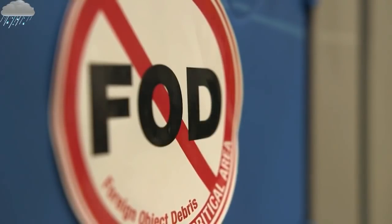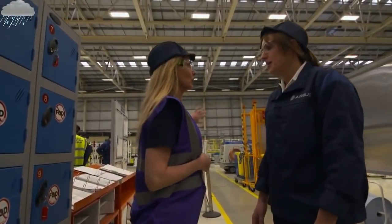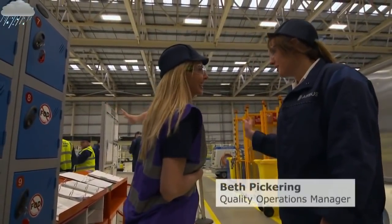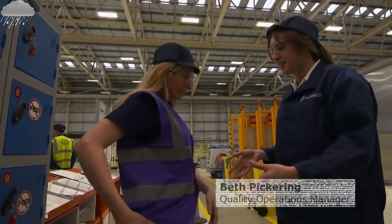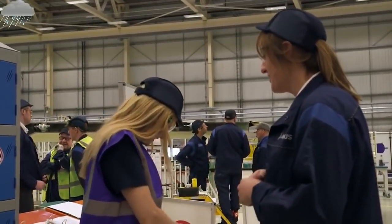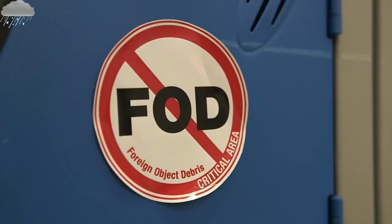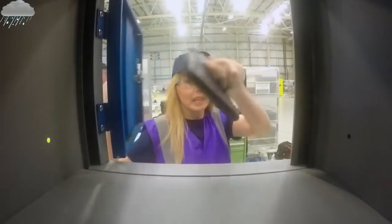So Beth, there are these FOD signs everywhere, foreign object debris. So none of it's allowed through there. Nothing is allowed into there that isn't already accounted for on our sheets. So I'm going to have to ask you to empty your pockets of any personal belongings, keys, phones, and put them all into this locker here. So anyone working in this area has got to get rid of all this stuff.